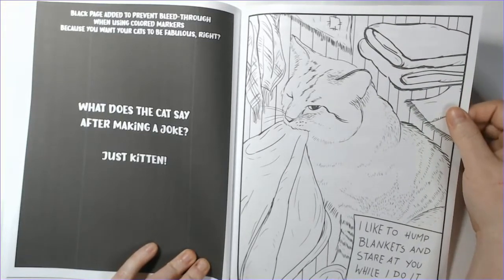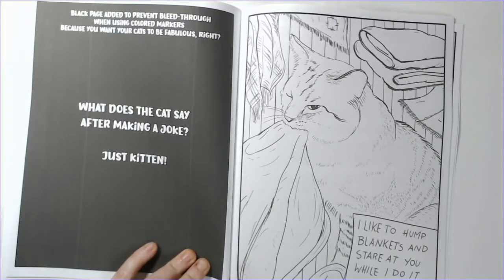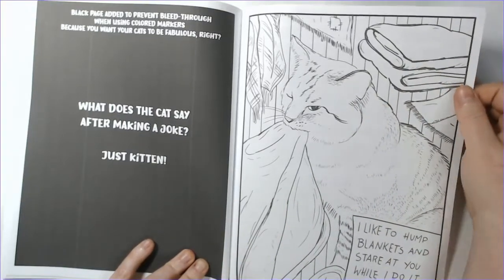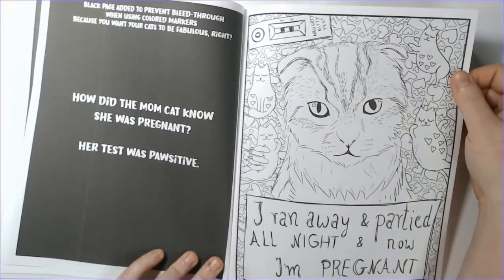"I like to hump blankets and stare at you while I do it." Oreo used to do this. He is the only cat I've ever had that's done it. They are all spayed and neutered, if I get them as kittens, but then if not, just as soon as I get a hold of them. But for some reason, and that cat was not an indoor cat till about 7 years into his life, that was one of his favorite activities. And he would dead on stare at you while he did it. It was so uncomfortable.